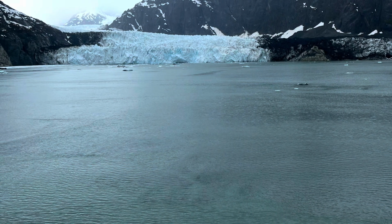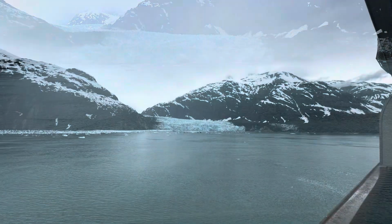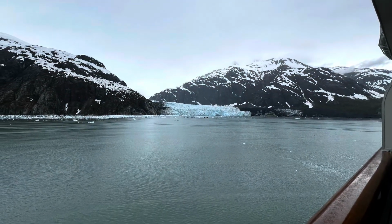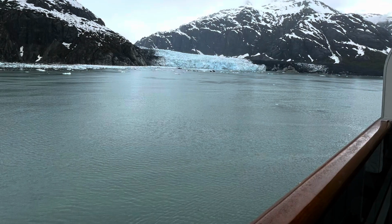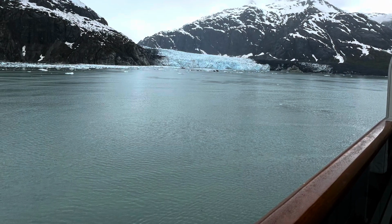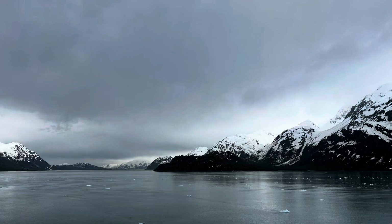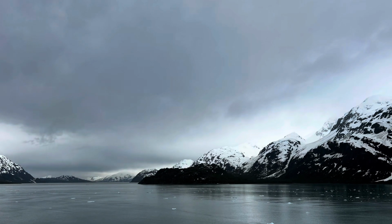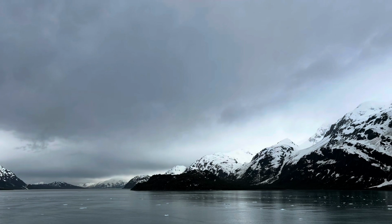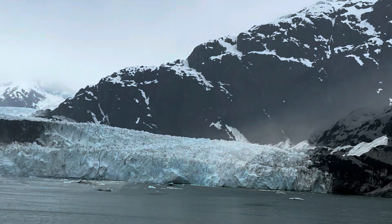Okay, that's it now. Just a few photos as we move out of the bay. Now, I have got no more words to say about Glacier Bay other than amazing. Now, I'm going to put a few more photos up here for you to enjoy. And if you don't want to see that, you might like to skip to the end to find out where we're going next.